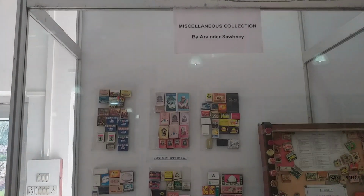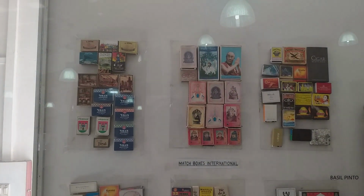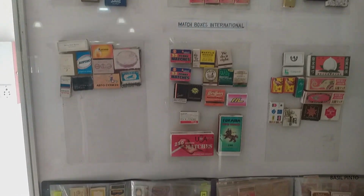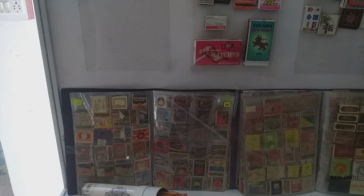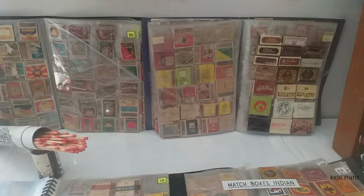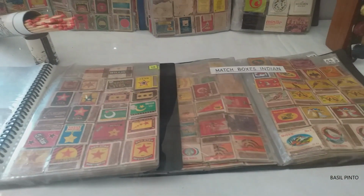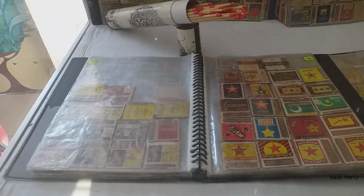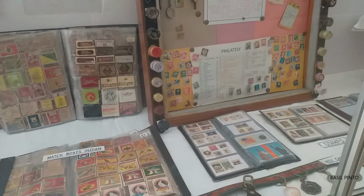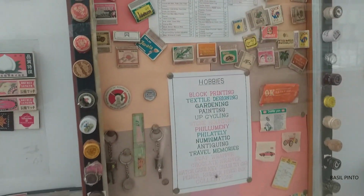Another miscellaneous collection. Here we can see match boxes. Quite a vast collection, as you can see. Matchsticks, rather large in size. Match boxes from India. I have a very small collection myself of matchboxes.